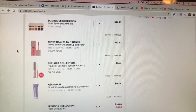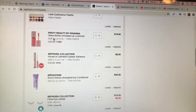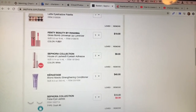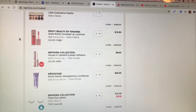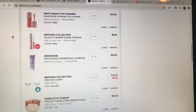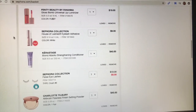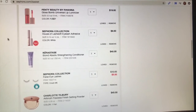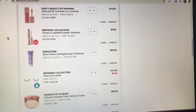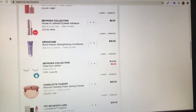I've also heard this is a really fan favorite, the Fenty gloss, and so I want to try that. I'm going to pick up some House of Lashes eyelash glue. The glue that I have, it's from Kiss. It's okay. I wouldn't mind trying something else.